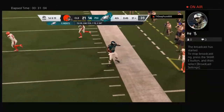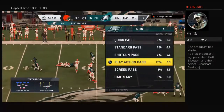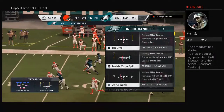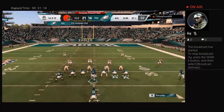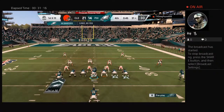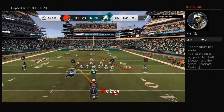Well, they have the opportunity now. Here's the execution. It's a gain of 16 and an Eagle first down. That's what they need right now. Get the first down, get out of bounds, stop the clock. Just playing smart football, understanding the situation, making the plays necessary, and making sure that clock stops at every opportunity.